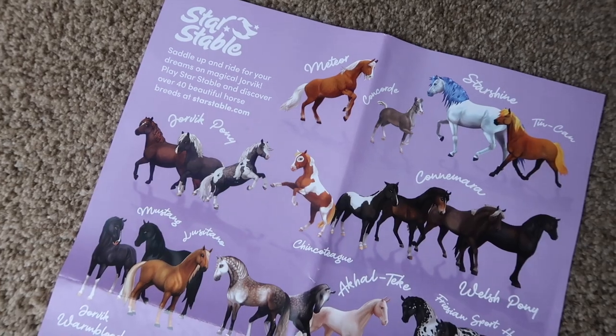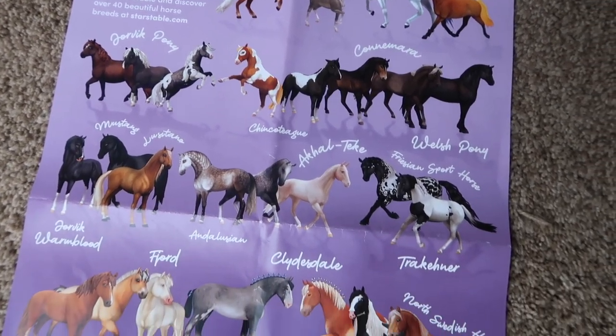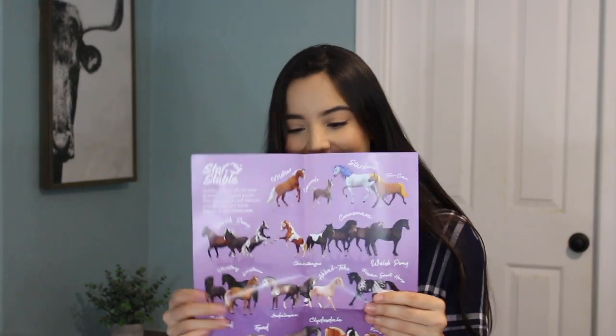I love it. Are these all the different breeds? It says saddle up and ride for your dreams on magical Jorvik. Play Star Stable and discover over 40 beautiful breeds at starstable.com. Yeah, these are all of the breeds. You guys, I'm so excited to play. You guys have been requesting for me to play this game and I am dying to play. Oh my god, look at the back. You guys, I'm so excited.